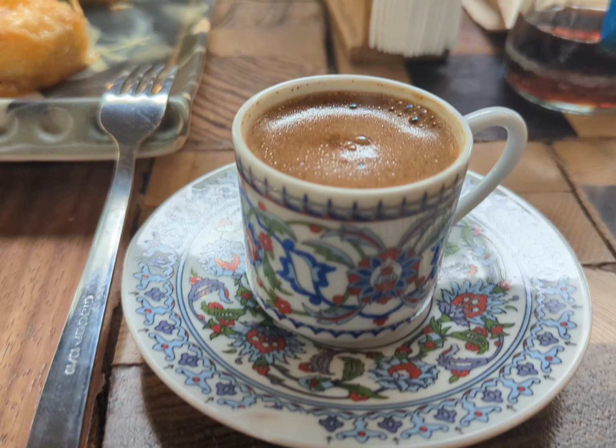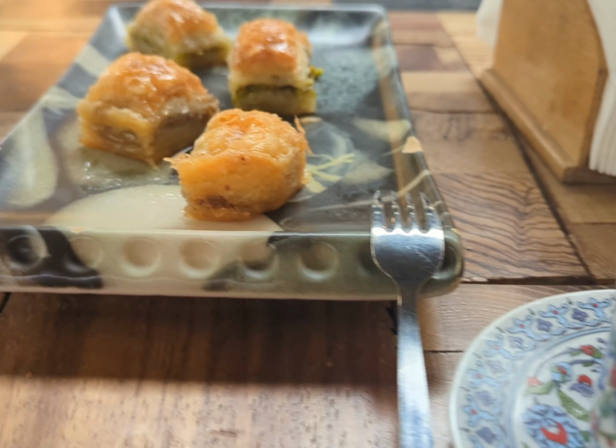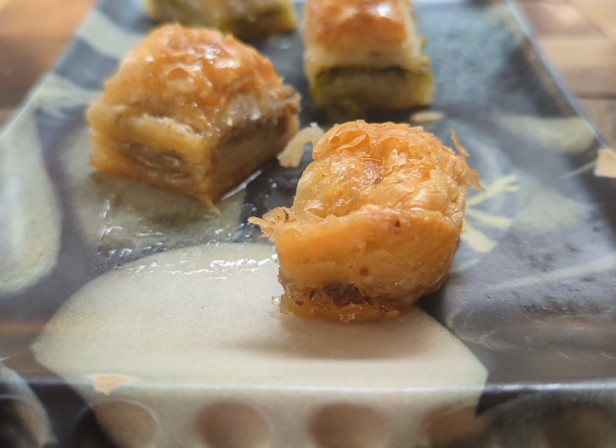Alright, definitely a must when you're here. Turkish coffee and baklava.